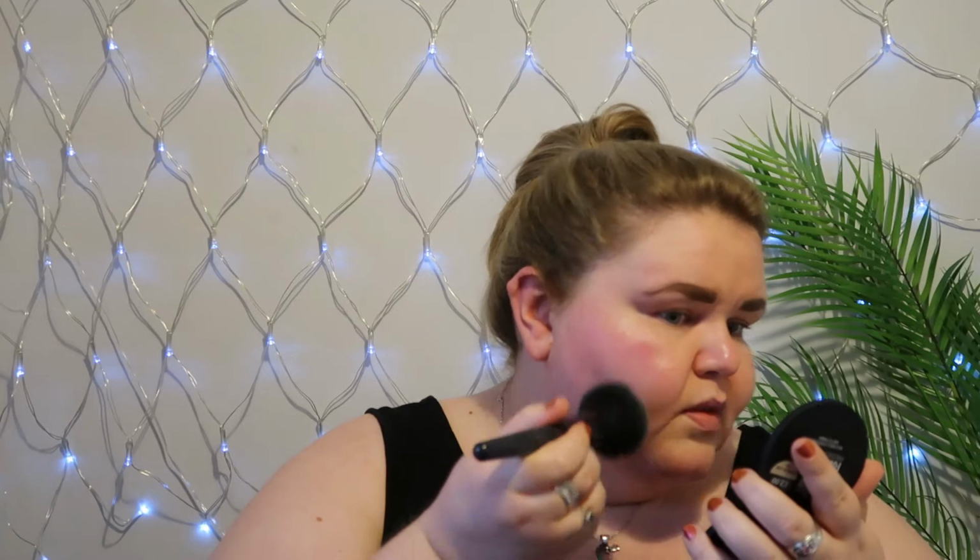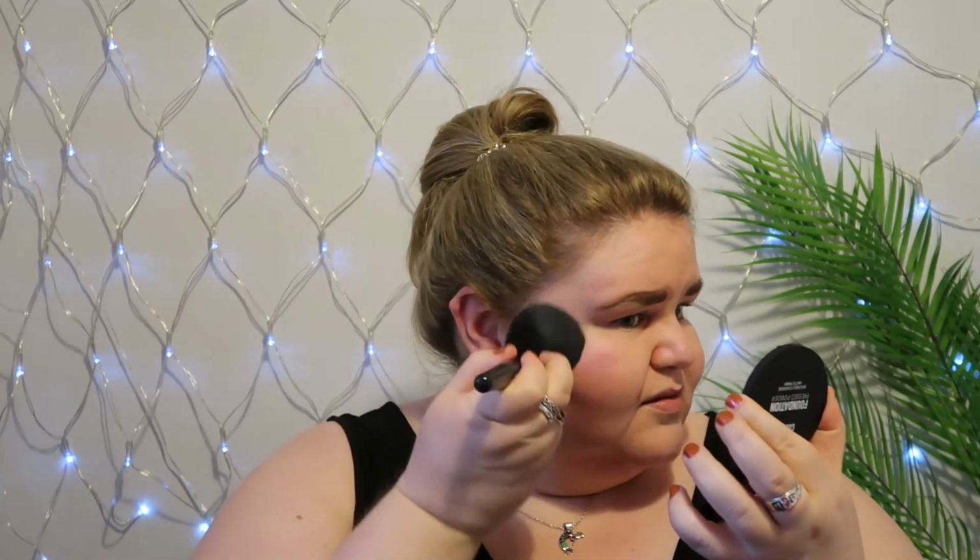I'm a little bit worried, guys, that looks super pale. Okay, it's not really doing much at all. So far all I've done is just powdered this cheek. It's kind of given me a little bit of coverage, not a lot. It's actually quite sheer. I wouldn't say that this is a foundation, to be honest. It's more of a setting powder.